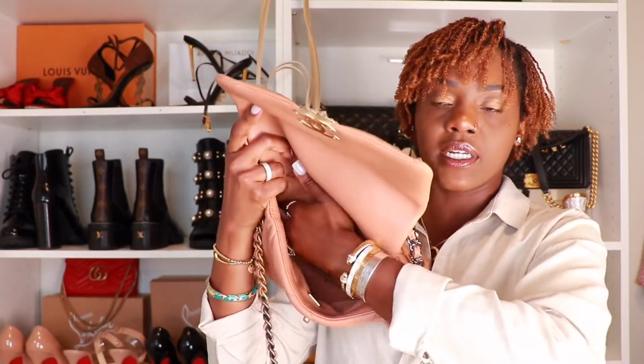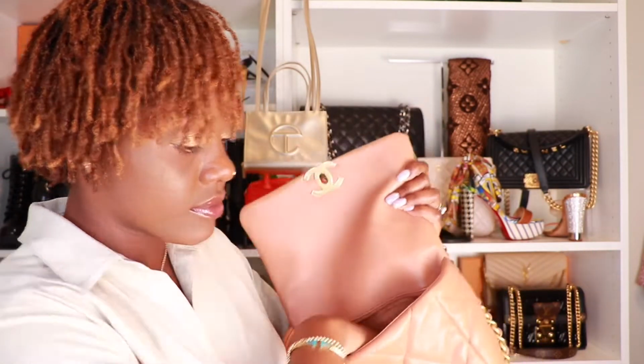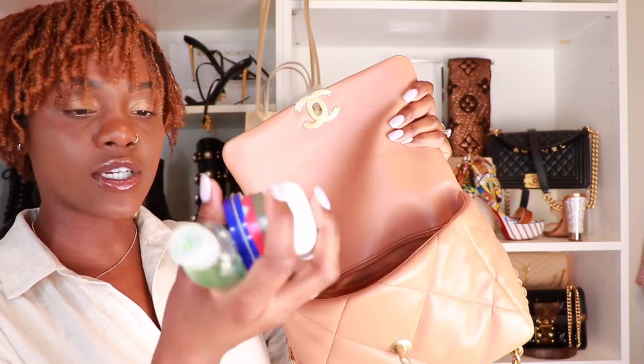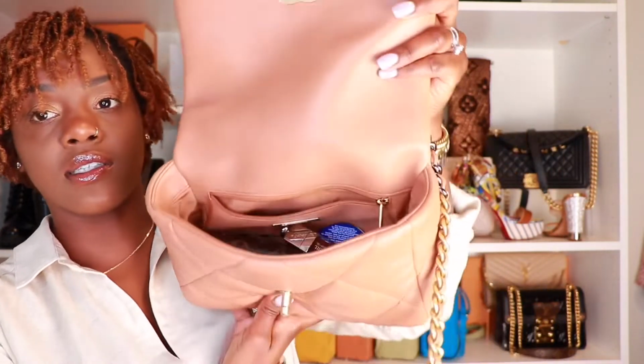There's so much room in here. This is small, but oh my gosh, it's so roomy. Like, my phone is swimming. I could fit at least 12 phones in here. Got my wallet. And I've got my AirPods, Altoids, hand cream, sanitizer. They all fit. Some lip gloss. And there's still a ton of room.